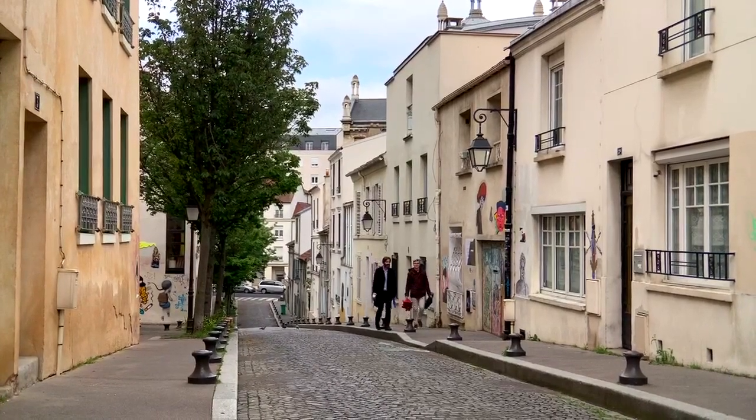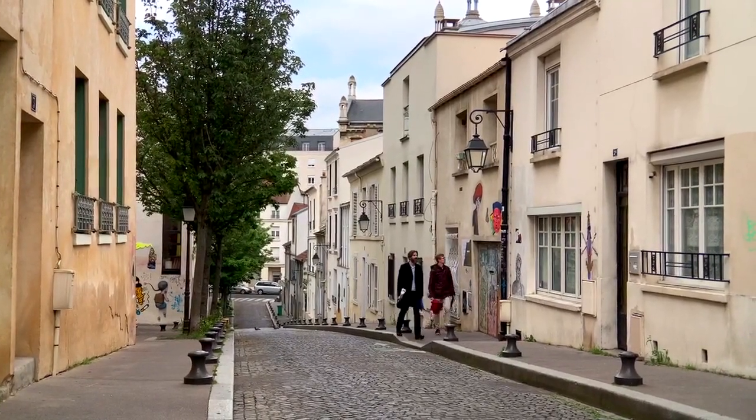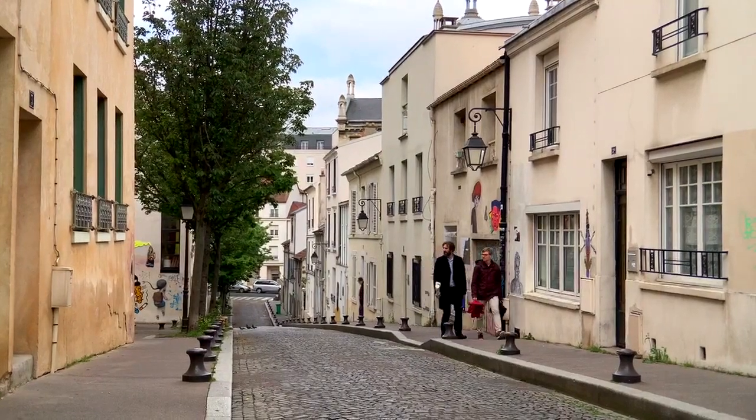There's a lot of street art that I want to show you, some cool little village vibes, some cottages, and some more garden courtyards. So thanks, everybody.